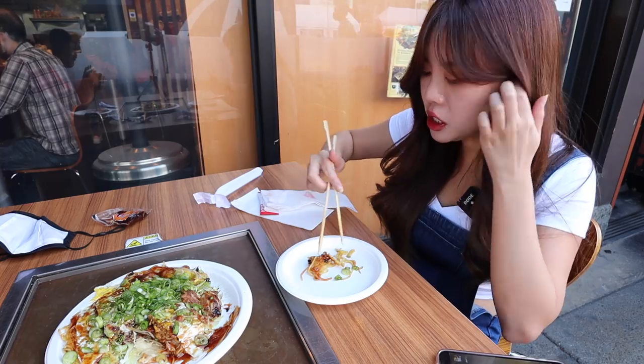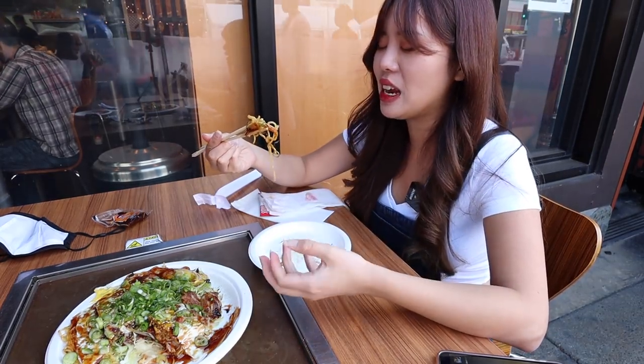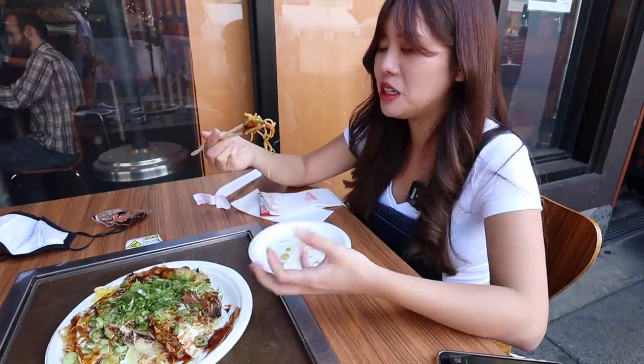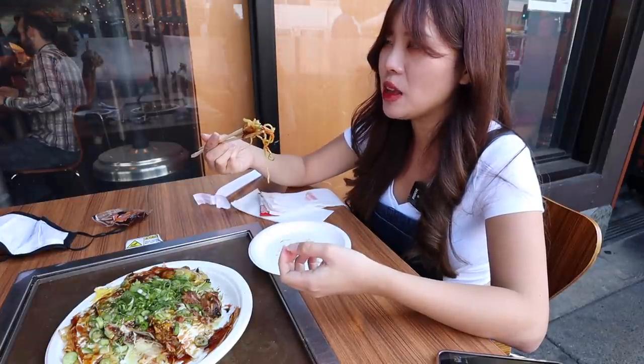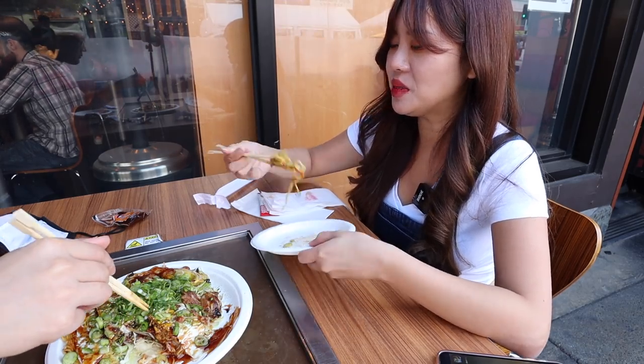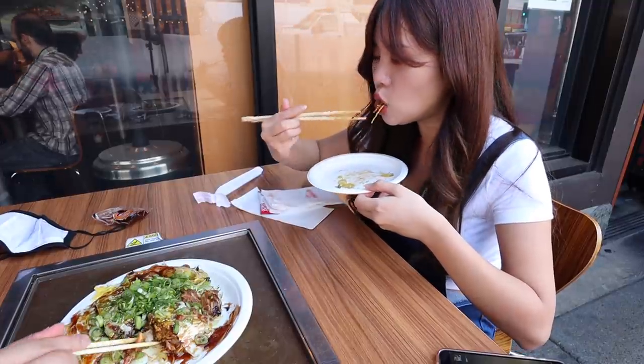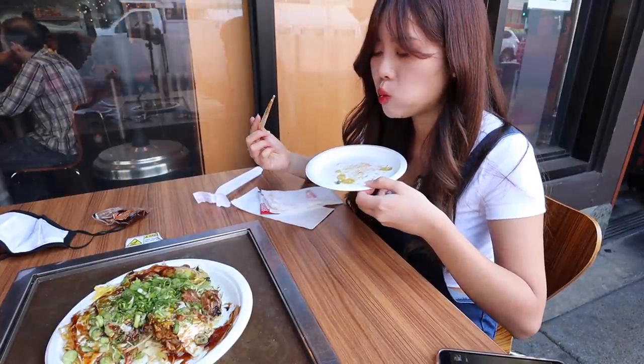This tastes pretty good actually compared to the one I had in Japan. I tried it once in Japan and I remember it tasting very seafood-y, like a strong squid flavor. Is it normally supposed to taste like a strong squid flavor? Yeah, shrimp or squid. It has that flavor, definitely.